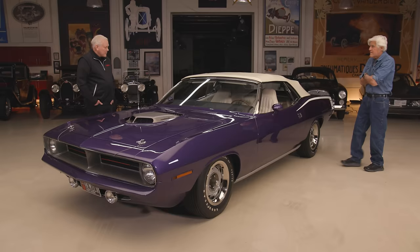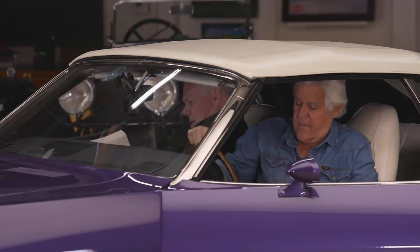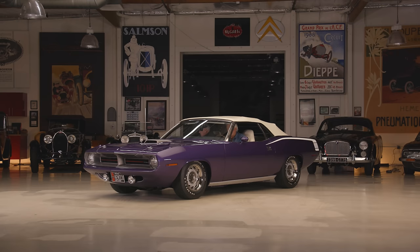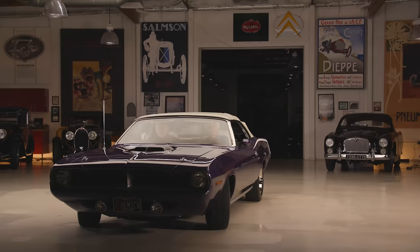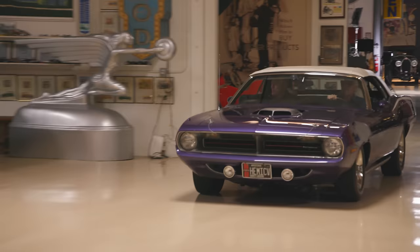Can we take it for a ride? Let's take it for a spin. See what it does. Let's take it for a ride. Oh, it sounds good. Now this is a hydraulic lifter car or solid lift, do you remember? Hydraulic. Oh, it is, okay, yeah. 727 automatic. You can turn on Supertramp if you want, that's the 8-track in it. Oh, that's funny. Surreal driving my car through here. There's your Hemi Challenger. Yeah.